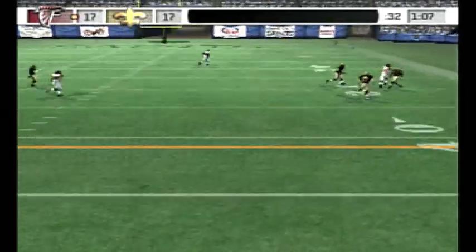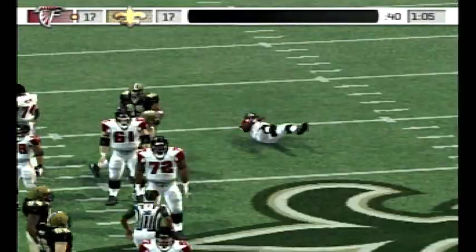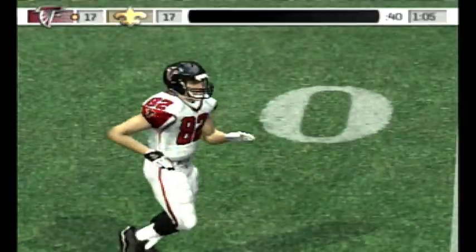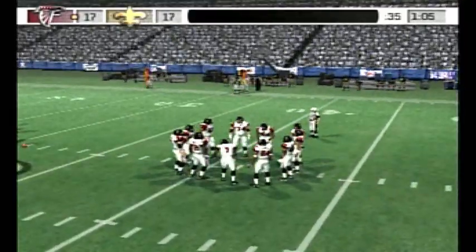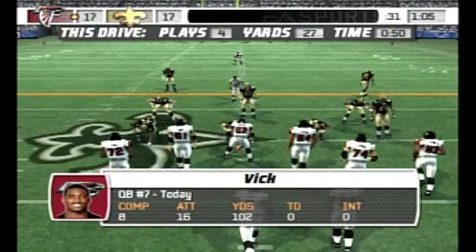Stepping up, gets the pass off. Incomplete as the defender knocks it away. He appeared to feel the pressure there. So many passing attacks in the NFL rely on timing. When you can put pressure on the passer, you never give him a chance to get into a rhythm. And you force him to throw the ball before he wants to. Ball on the 49-yard line.